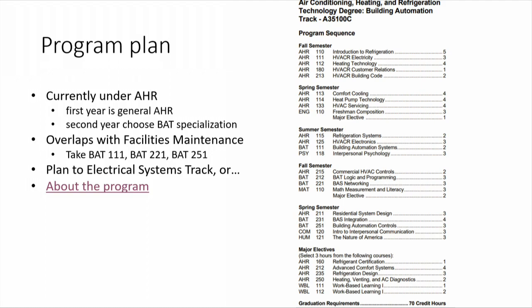So we have 150 HVAC students. Eight choose BAT right now, so I'm trying to change that. But we have a huge HVAC program for all three tracks to draw on. We also have a facilities maintenance degree, I think that's what they call it. That takes three of our BAT courses. It's just started up in the past year or two at Wake Tech, and so we have three of those in our class.